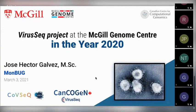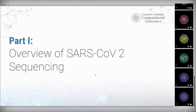So the focus of the project will be on the pipelines that we use for sequencing the virus and the results that we have obtained up until 2020. So the first part of this talk will be really about how the sequencing works and how the pipelines work for SARS-CoV-2. Just as a brief introduction for anyone that's not familiar with how the technology works.